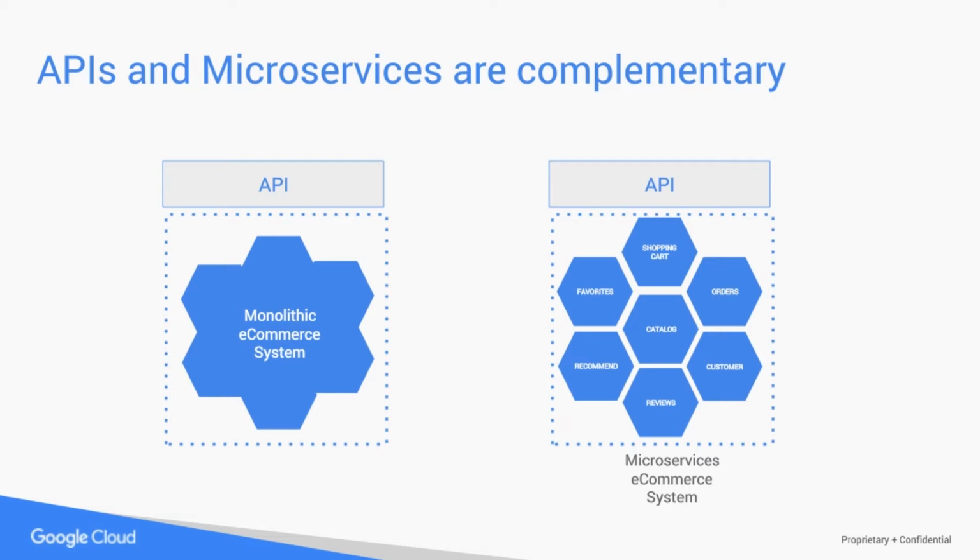We've had a number of customers at live events and at our conferences who have come in and talked about some really cool accomplishments in the microservices space, and how they've been able to get some of the benefits we laid out at the beginning of this presentation. And I'd say this idea of using APIs and microservices as complementary technologies is by far one of the most common themes we've seen among successful customers with microservices.